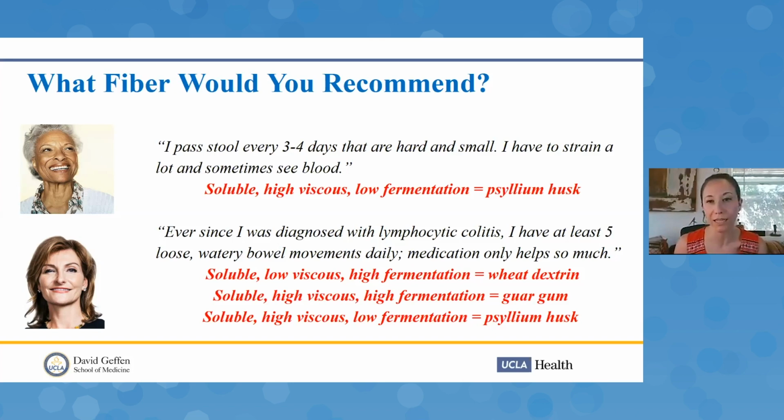With our lymphocytic colitis patient, you've got a lot of variety here. I usually start with a wheat dextrin. And if that's not enough to slow down how quickly the stool is transiting, usually it will help with bulking up the stool, but it may not help as much with the frequency. That's when I may move on to a guar gum or possibly even a psyllium husk.